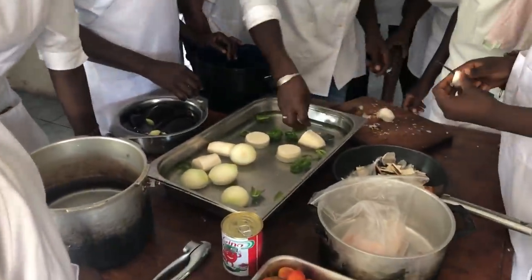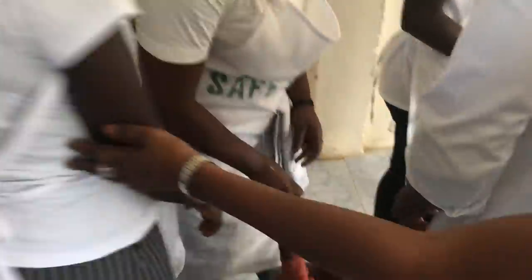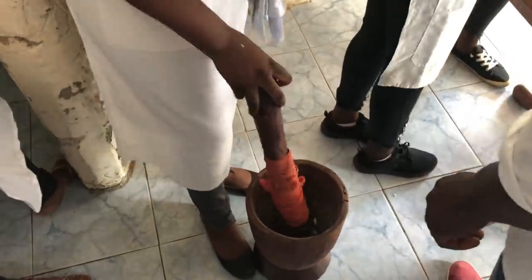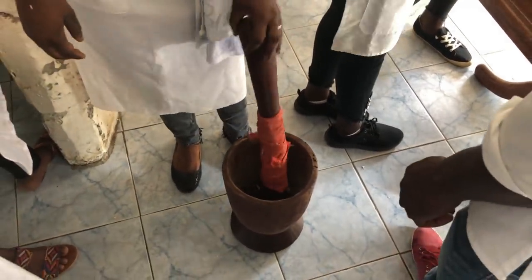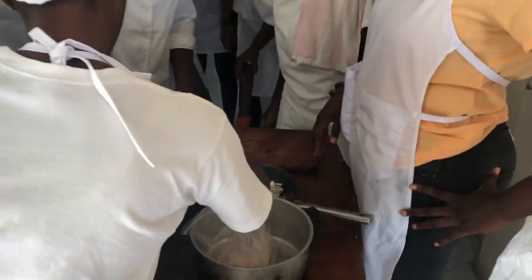She's pounding like this. That's the ginger? Garlic. Okay. Very good. Okay. Thank you. So that's how you pound it. Ginger. Oh, I'm sorry, the garlic. They're pounding the garlic.